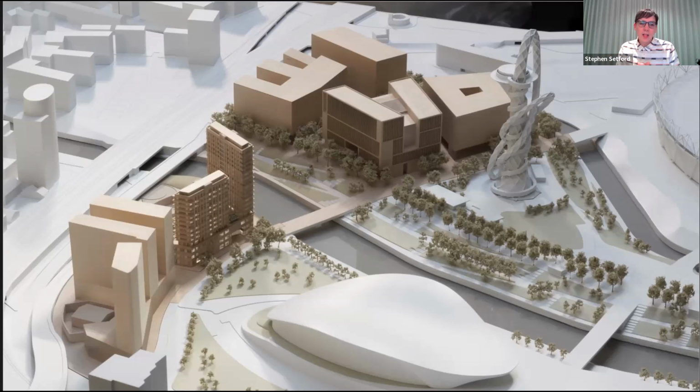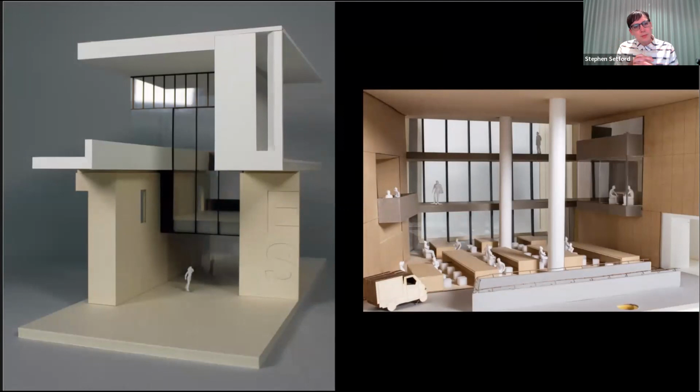Making a model like this could actually tie us up for weeks or months and pull us away from other projects. So as the scheme developed, the project internally split into two teams, one dealing with the exterior and one dealing with the interior.